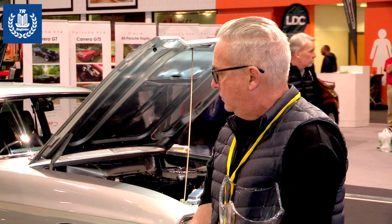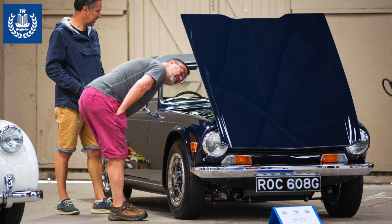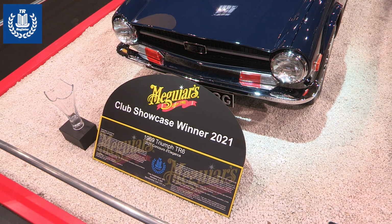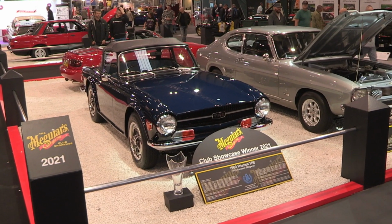Well, you've not only raised the profile of the Triumph TR6 here at the show this weekend, but also you've raised the profile, of course, of the TR Register, the club that ran the Concours competition that you won to get here. So a big thanks and a well done. Thank you, Wayne. It's been a pleasure to see you.